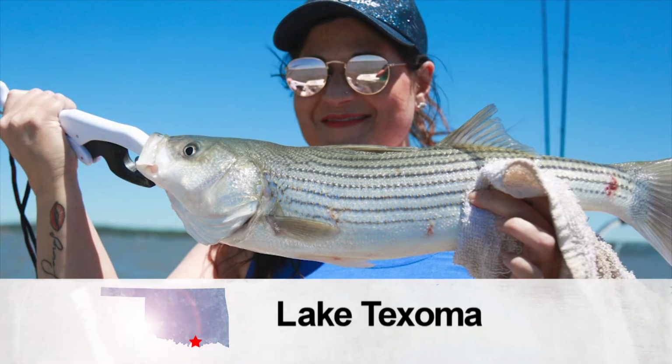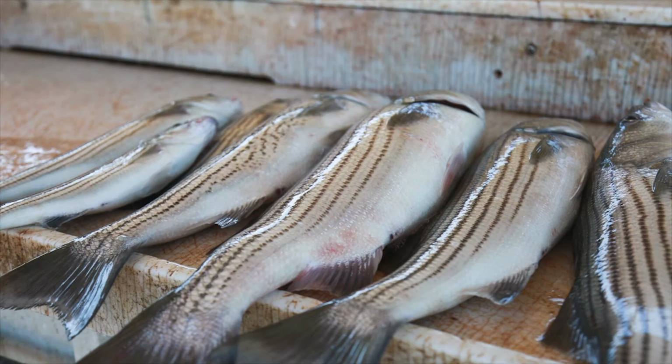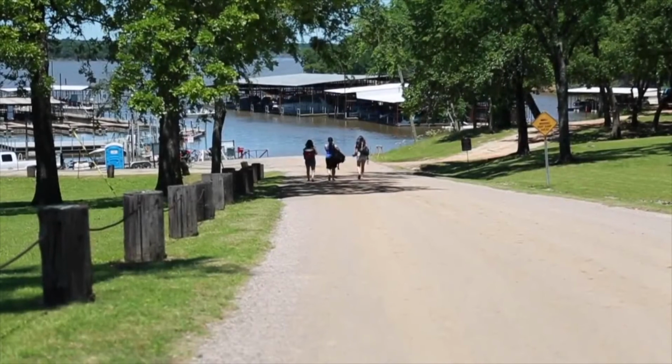Would love to see you guys down and fish with us whenever you get time. It's a great time. You won't regret coming down to fish any at all, I promise. It's been a fun day out in the sun. Couldn't ask for a better time.